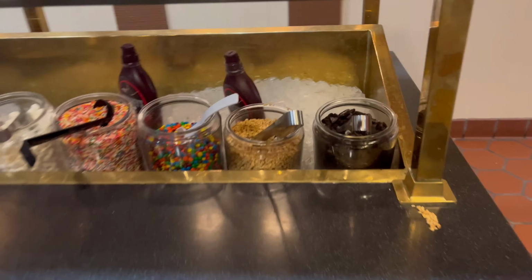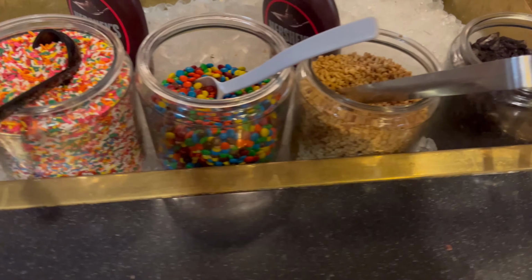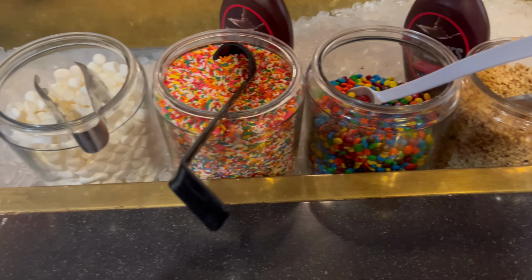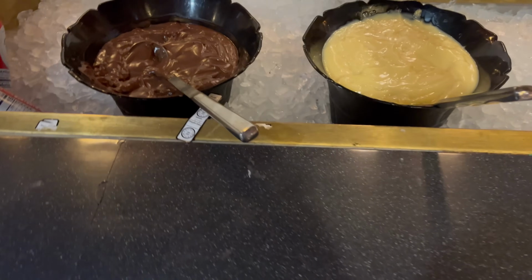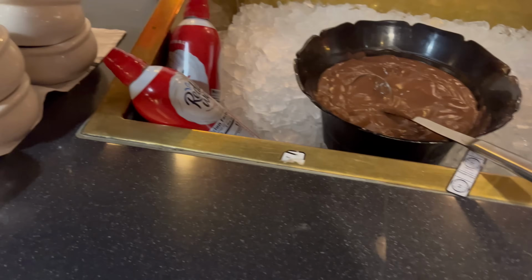Let's take a look at some desserts. First off, the ice cream bar. For toppings, looks like we have Oreos, chopped up nuts, mini M&Ms, sprinkles, as well as marshmallows. There's also Hershey syrup back there. Looks like two different types of pudding. We have a vanilla and chocolate pudding, as well as whipped cream.